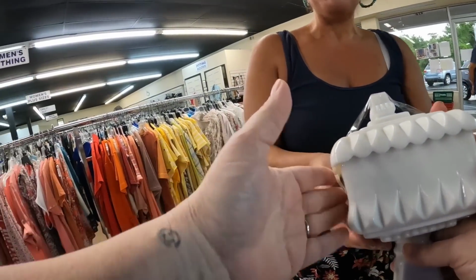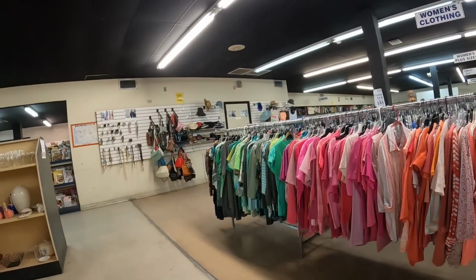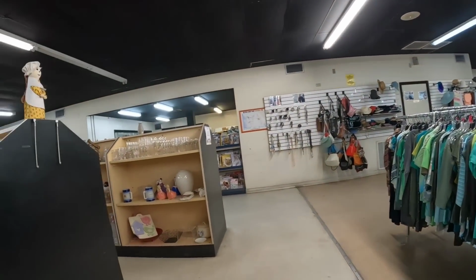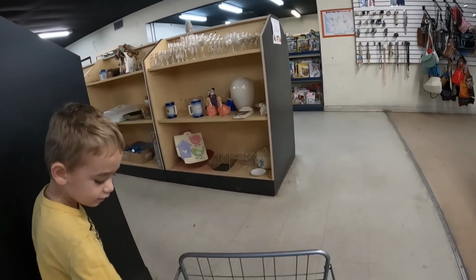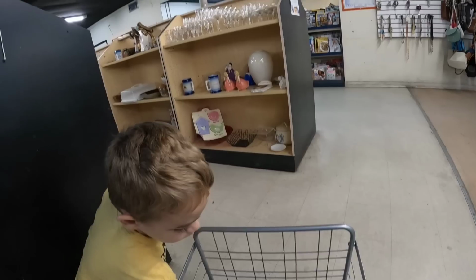Yay, Elena got here, so I gave her that. I didn't want somebody else to get it before she got there because her sister had seen it earlier in the week but wanted to get it for the 50% off.